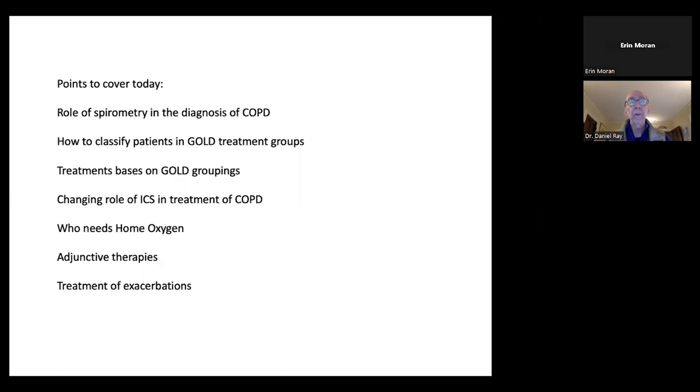These are the points that I wanted to cover today. One was the role of spirometry in the diagnosis of COPD, how to classify your patients in these GOLD treatment groups, and then the treatments based on those groupings, what the changing role of inhaled corticosteroids is in the treatment of COPD, who needs oxygen at home, what some adjuvant therapies are, and then treatment of exacerbations. Hopefully we'll get through all that, and then I'd love to take questions, because those are the most fun.